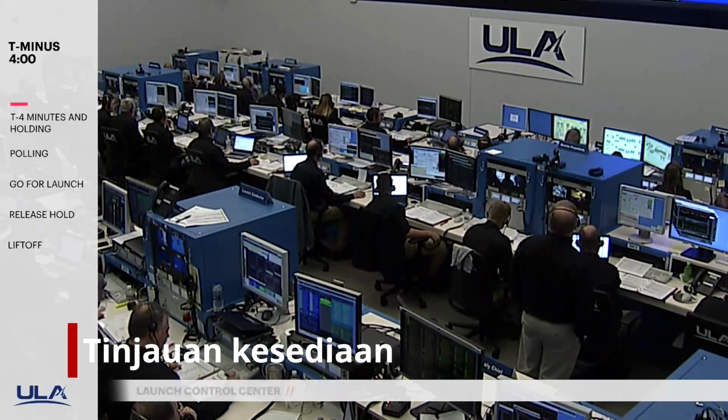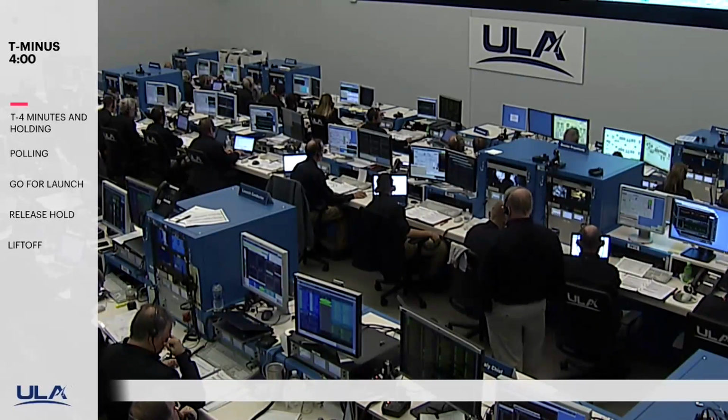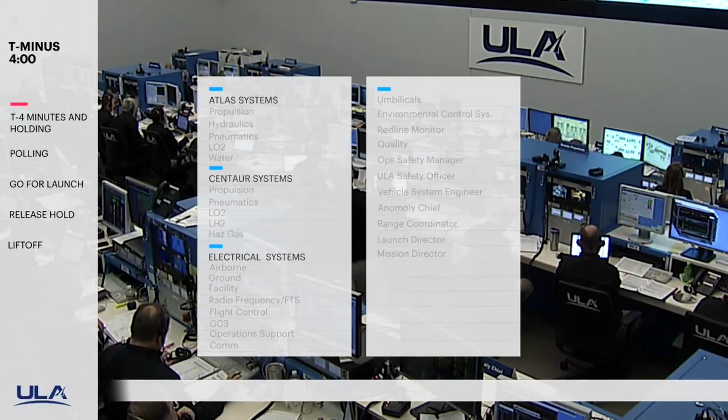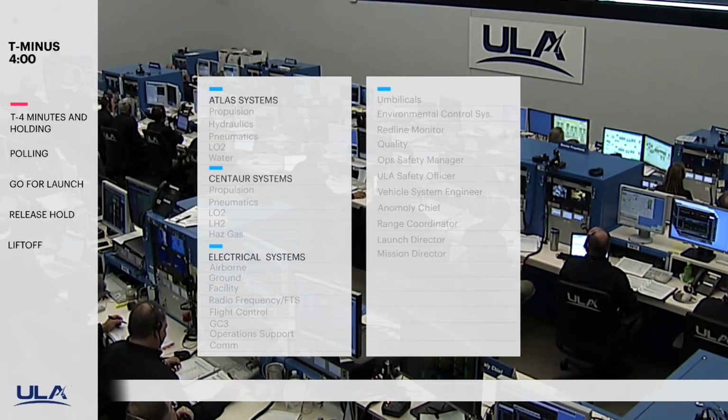We remain in the planned 15-minute built-in hold as we continue to prepare for liftoff. In a few moments, Launch Conductor Ed Kidda will poll the launch team for the final go to pick up the countdown. 29 engineers and managers will be polled for system status in readiness to proceed with the launch.